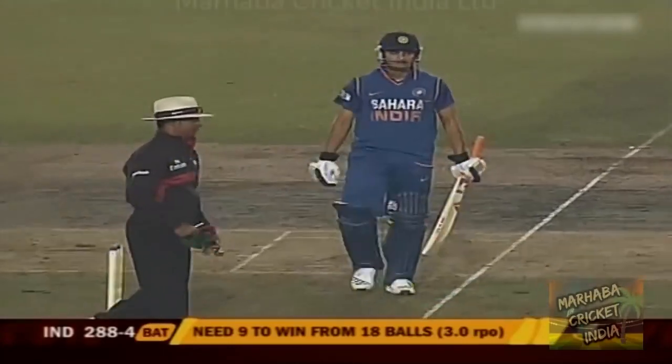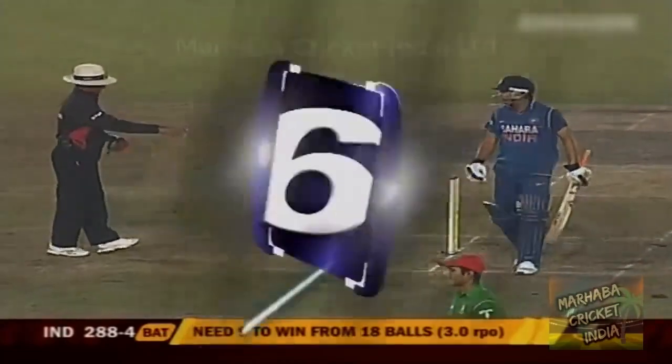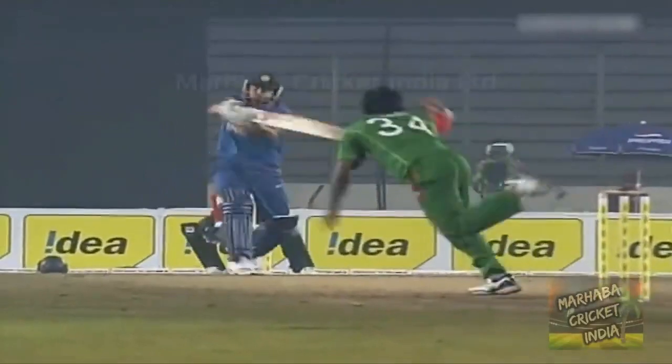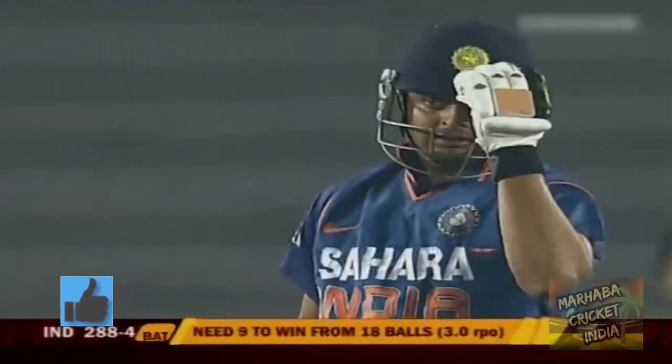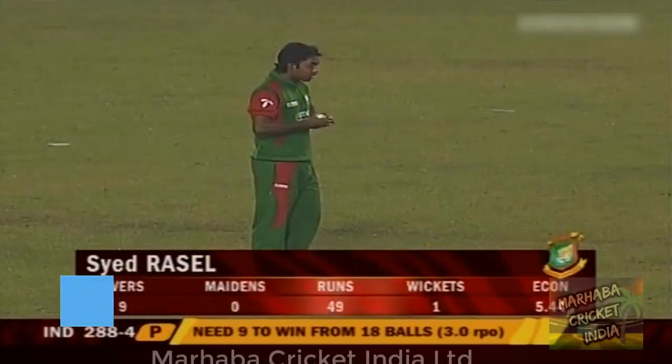With 12 runs in the last over, nine required. Now this one came at a very good height, and Raina was able to swivel and just help it along. It's a very well executed shot, the kind of shot that gives a batsman a lot of confidence. Sahil Russell back into the attack, last over for him.